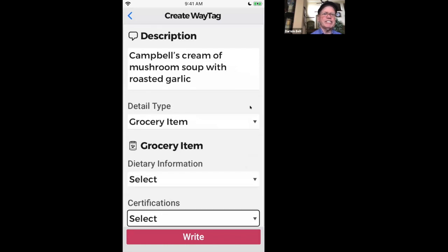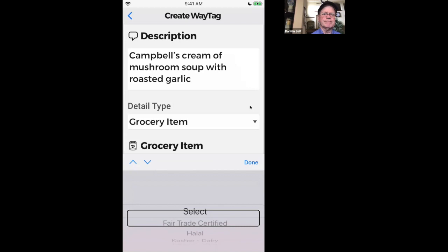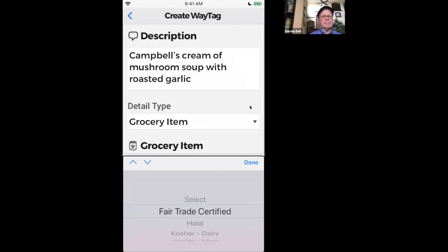which is certifications, and double tap there to see the different options. Certifications. Select. Pop-up button. Select. Picker item. Adjustable. 1 of 9. Fair trade certified. Halal. Kosher. Dairy. Kosher. Meat. Kosher. Neutral. Kosher. Pareve. Non-GMO certified. USDA organic.